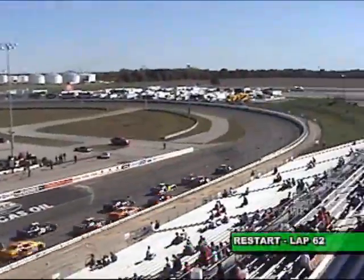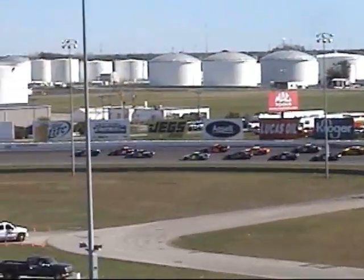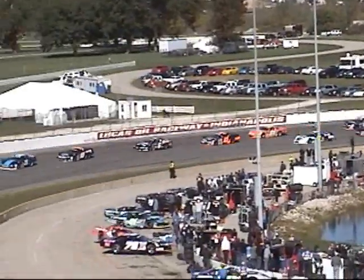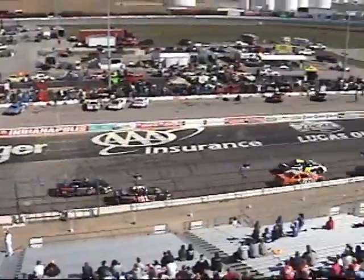And we're back underway. Brent Downey goes into the lead. The restart for Colt James was not good. Colt James drops back into second. Hermiller challenged him. Oh, some contact from Landon Kling to Tom Wooden. Wooden nearly spun on the backstretch. Continued on, fortunately, for Wooden. And leading lap number 63 is Brent Downey.